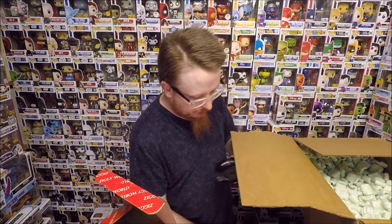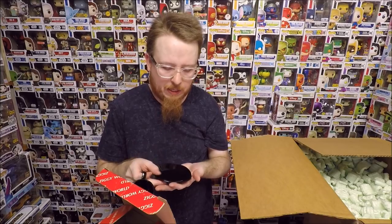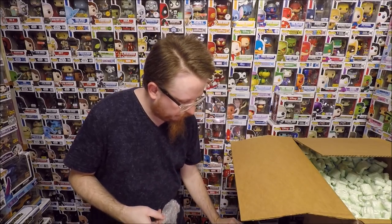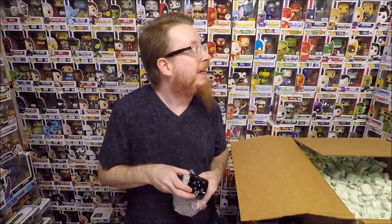So awesome. So here's the saucer. It says Ziggy's World on the bottom. It's got like a kind of square with rounded edge shape. That is beautiful. I love it. Beautiful. Probably just put it on the shelf with the other ones. That's what I'll probably do.